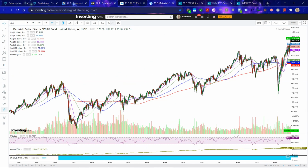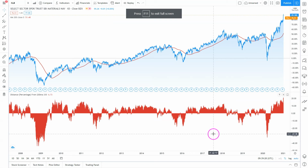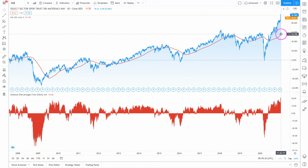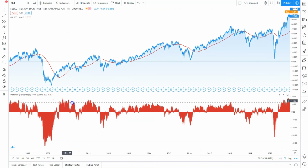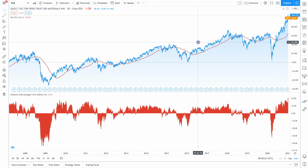Okay. Let's look at some other things. Let's look here at Finviz. They draw these automatic trend lines. We are flying above here, so definitively overextended. Something interesting is observed. This is all the data we have. And if we look at the current level, the distance between price and the 200-day moving average is currently at 19.42%. So pretty significant distance. That's big. If you look at this line, you see that we usually aren't that far away. Yeah, so basically we have never been this far away from that moving average.